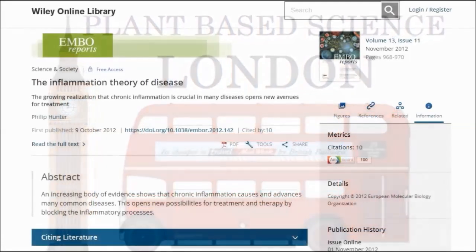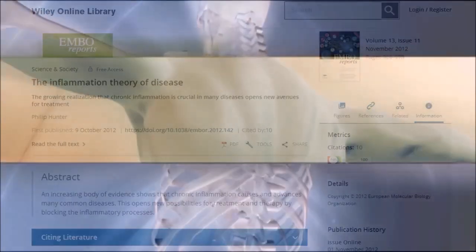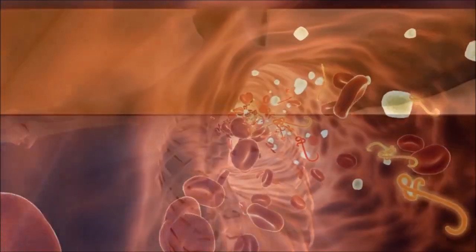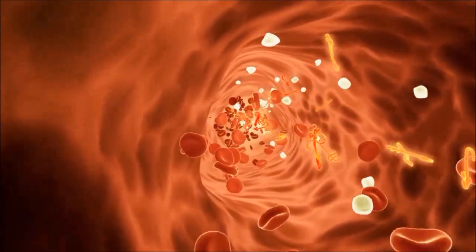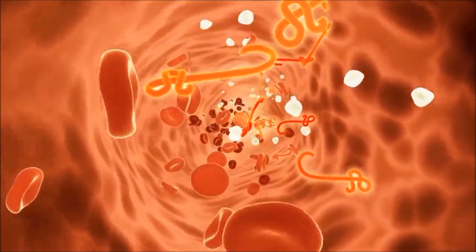It's thought that asthma, arthritis, Crohn's disease, Alzheimer's, cancer, cardiovascular disease, diabetes, high blood pressure, high cholesterol levels, and Parkinson's disease, to name just a few, may all be related to chronic inflammation in the body. Inflammation is the body's natural defense against damaged cells, free radical damage, viruses, bacteria, and foreign substances. Many different foods can trigger an immune response which then causes inflammation.